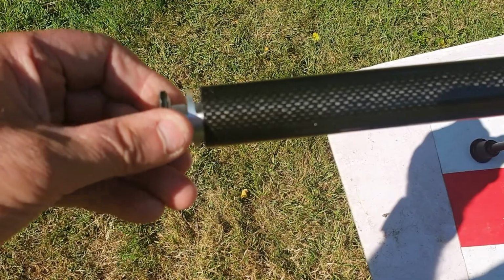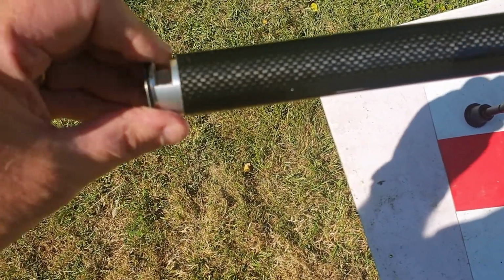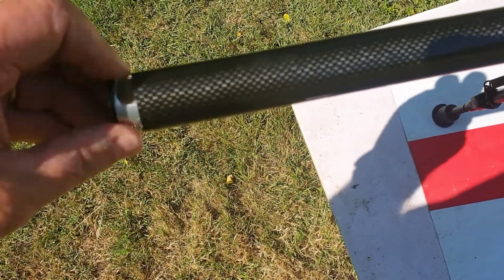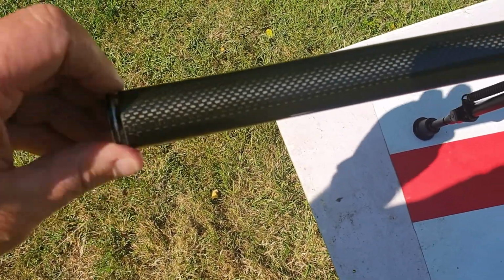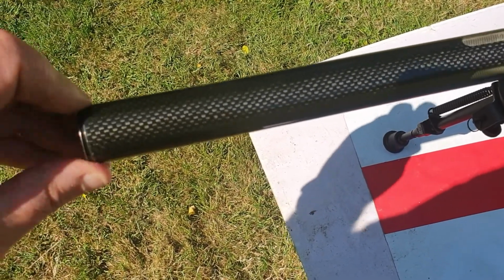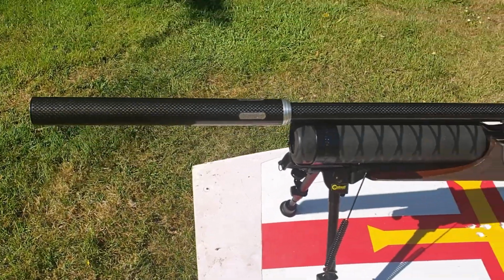Here we go. And then it should screw on. And as it screws on, the shroud comes up. Just do like that over the last O-ring at the end. There you go, and that's that.